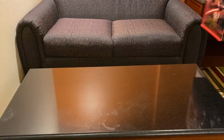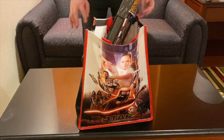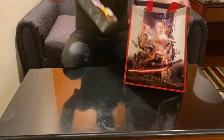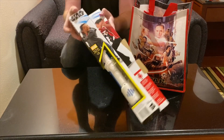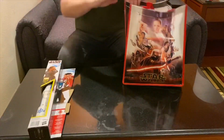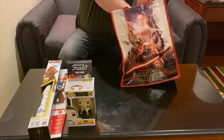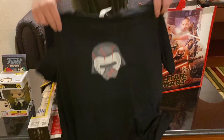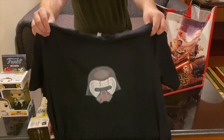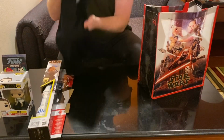Now, as I was leaving, I actually grabbed a goodie bag that has that interesting leaked poster on the front, and one of those scream sabers where you can record your own sounds. They gave me one of those. There was a pop figure of your choice. I chose Rey. Also of your choice, you could put any Star Wars emoji on a t-shirt. I chose the cracked Kylo Ren mask.